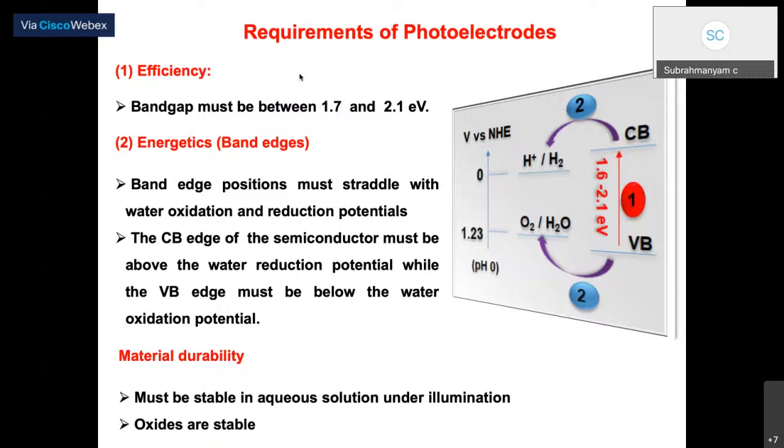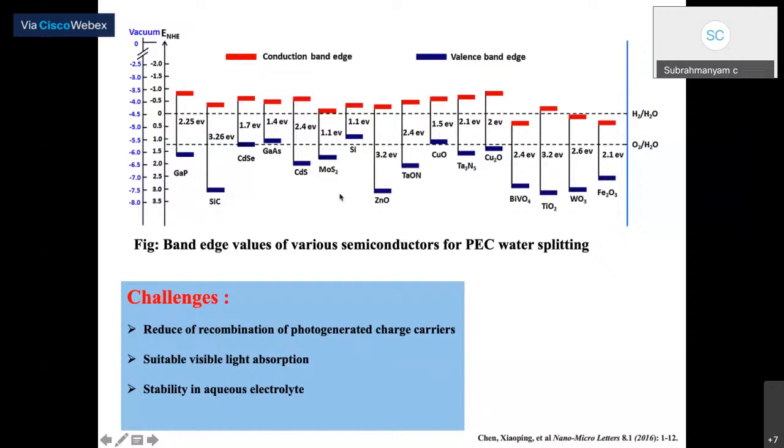Then the second thing, I have already said that the band edges should be suitably placed, and the material should be durable, long lasting. I took more engineering materials and recent developments. If you look at iron oxide, it cannot do the hydrogen evolution. In the same way tungsten oxide, and bismuth vanadium oxide, you cannot do it.